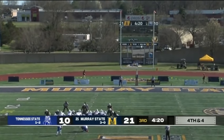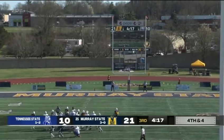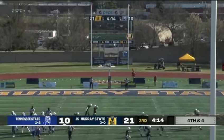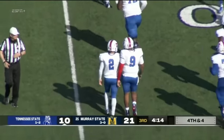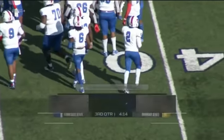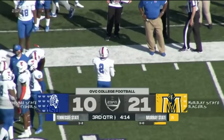From the far hash mark, snap, back, hold, good, kick, on the way. The distance is there, but it's no good. It's wide to the right, and the Racers will take over, leading 21-10. We'll get a media timeout with 4:14 left in the third quarter.